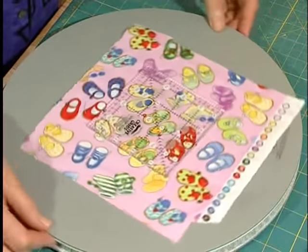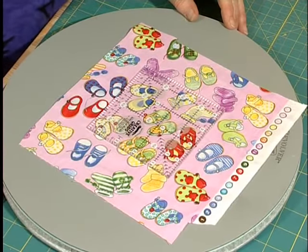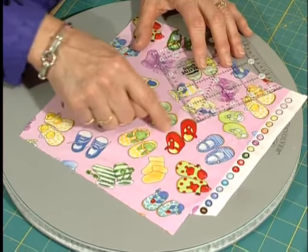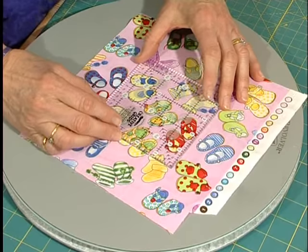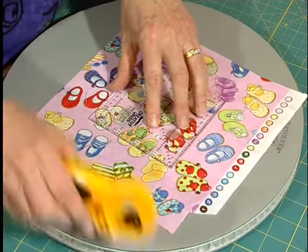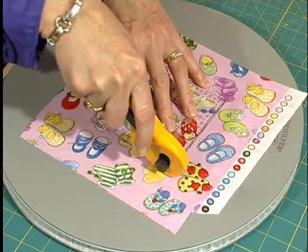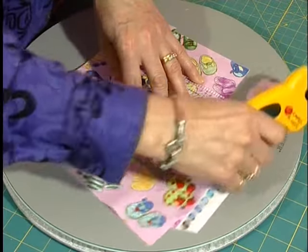I'm using this board which revolves, which makes it very easy when you're cutting around a square. We need a 4.5 inch square. And I'm finding this pair of shoes, which I think will be rather nice for the middle. So I'm placing the 4.5 inch ruler on it, and as far as possible I'm trying to keep with the straight of the grain. Just put my finger on the edge just to stabilise it. And now I can just move the ruler around.